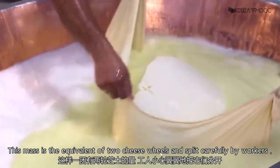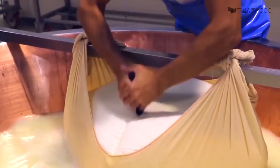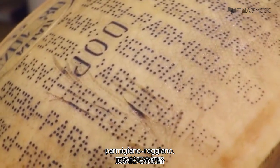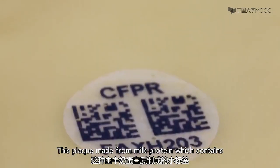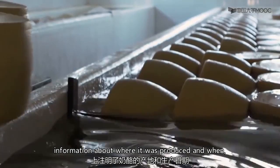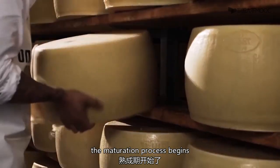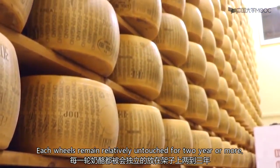This mass is the equivalent of 2 cheese wheels and is split carefully by workers. The cheese is covered with this stencil, which will engrave the logo Parmigiano Reggiano. Each wheel is also given an ID, this plaque made from milk protein, which contains information about where it was produced and when. After 19 days of a preparative process, the maturation process begins.